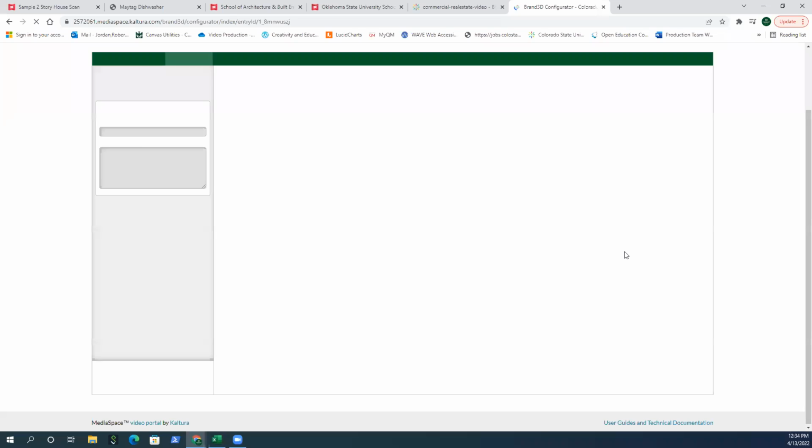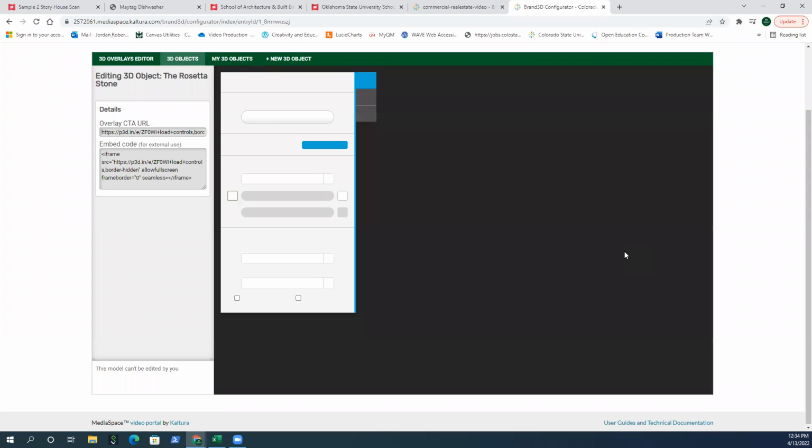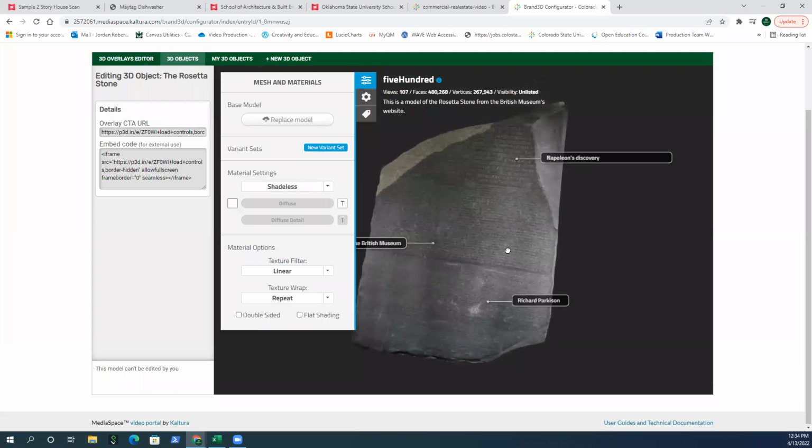Inside our Kaltura space, you're able to import 3D models, whether that's a Matterport scan or a 3D object from a number of different open source or publicly available copyright-free libraries. This being the Rosetta Stone. The British Museum has a number of wonderful 3D scans of almost their entire library of major assets.